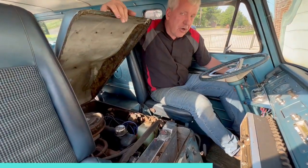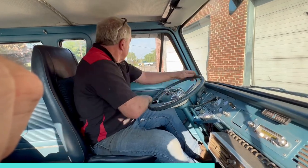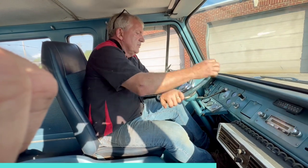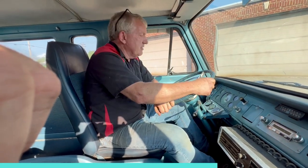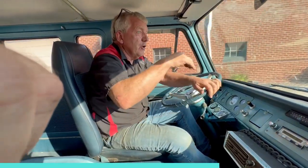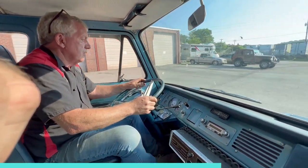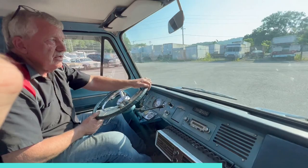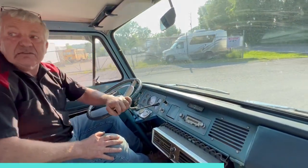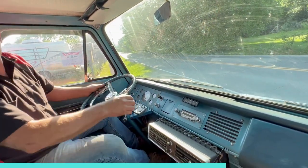There we go. Let's go for a drive. Your driving position is certainly well forward. It's a little unusual feeling being over the front wheel. And while it's got a nice big air conditioning unit here, it's not actually connected, so it's just a little warm in here, guys. That's alright.